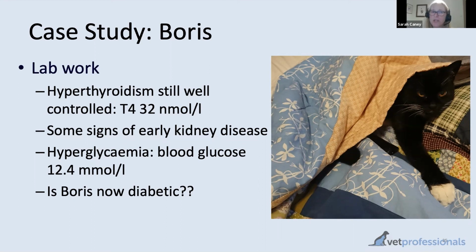He did have some changes suggestive of early kidney disease, so a little bit of a change there, and that perhaps was contributing to some of his weight loss. But we also found he did have a high blood glucose level. His blood glucose was 12.4, and that is higher than is typical for stress, although he is definitely a cat that suffers from stress associated with visits to the vet clinic. So he is a bit vulnerable to that.